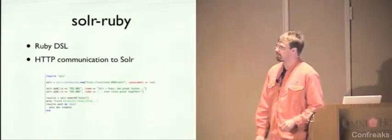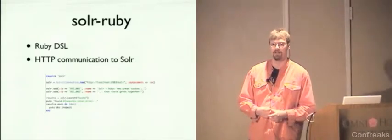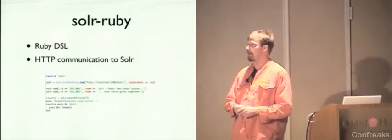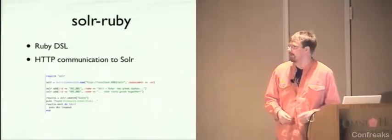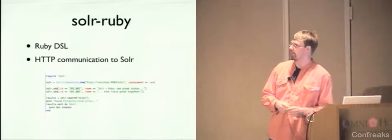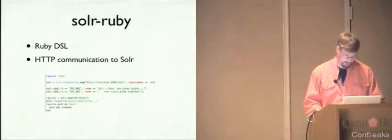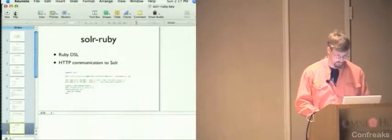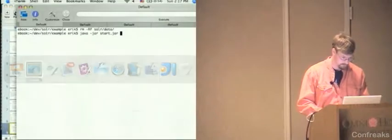So what's solr-ruby? It's a Solr domain-specific language in a sense. The idea is to make a very clean Solr API that, of course, is in Ruby and is flexible enough to do clean stuff. So this is what it takes to communicate with Solr. Let me just go ahead and run a couple of examples here to show you up to this point in a real working system.